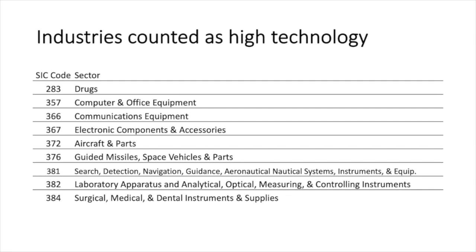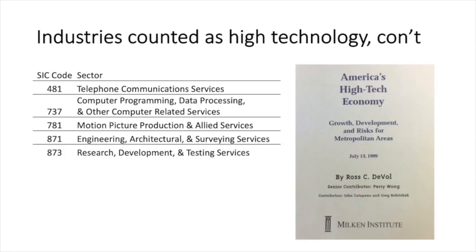The reason I counted high-tech as of 1990, and thus used SIC codes, is because the economic development indicators capture the growth of good jobs in U.S. regions from 1990 to the mid-2010s. So the idea is to look at how conditions back in 1990 affected economic development moving forward. Anyways, the sectors counted as high-tech include pharmaceuticals, electronic components, airplanes, and medical devices. Also, high-tech included computer programming services, engineering services, and research and development services.